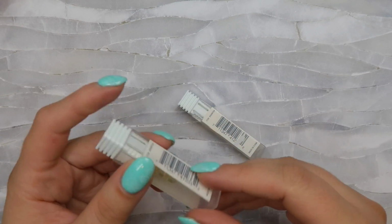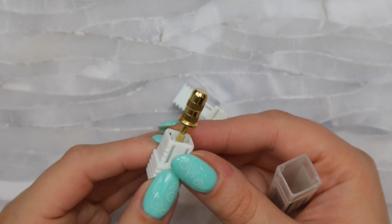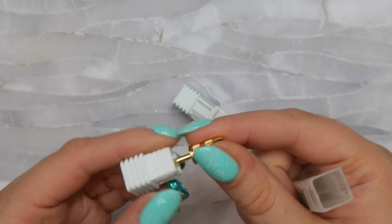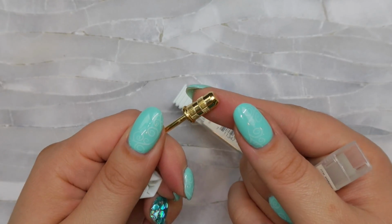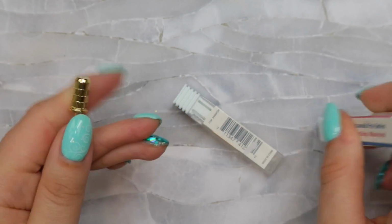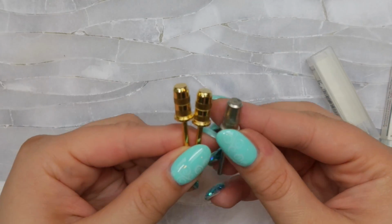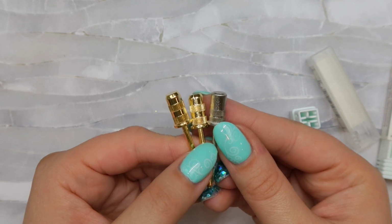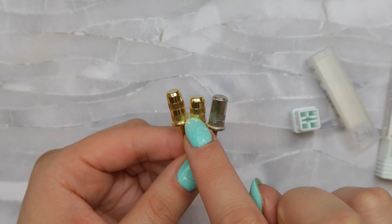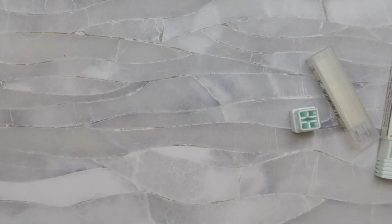I also picked up 2 new mandrels for my e-file. These are from American Nails, and they are their gold mandrels. All these are is a place to put your sanding band on, and I just needed a couple new ones, so I decided to get the gold ones. They had gold and they had silver. I've just never had gold before, so I thought it would be neat to get some gold ones as well. And these are really high quality ones. They're a lot better quality. You can see even where the little grips are on there. It's going to be a lot better for use as well. So I just wanted to grab 2 more of those.